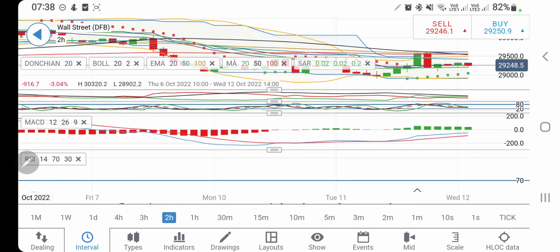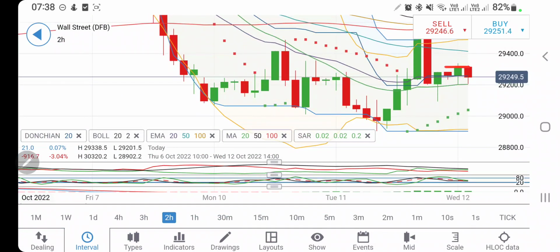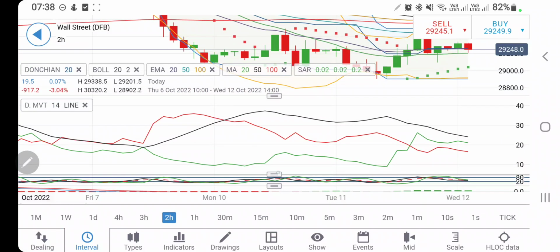RSI trading flat, and if you look at the 2-hour charts, likewise on the 2-hour charts, after retracing a bit, I will wait for it to give you a breakout, and this breakout may be a stronger one. I will wait for it to break past 29,150, 120 and specifically 29,100. Only below 29,100 you can expect that we are looking for another round of bearish move. Then 29,000 the next support, and then 28,900. Below that it is going to drop towards 28,500 levels.